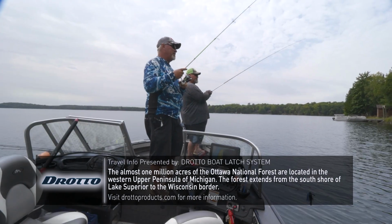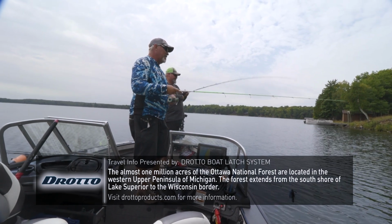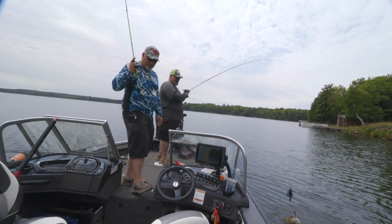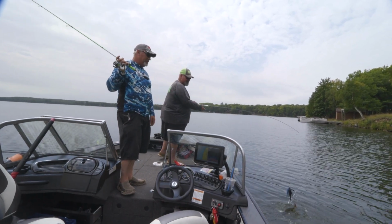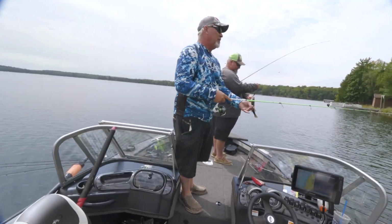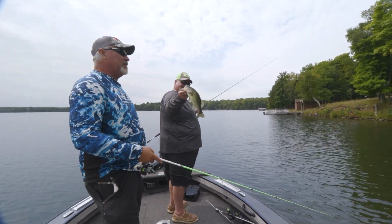He hammered it. There's one. There's a nicer looking fish. There. There we go. I downsized my bug. There we go. Another nice little guy.